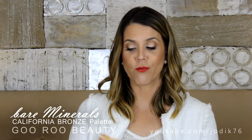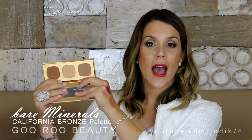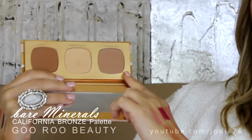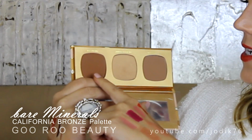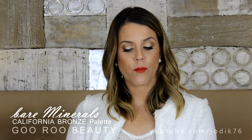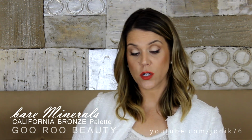Contour palettes are just the thing right now. It's a real craze, isn't it? Comes in cardboard packaging, very slimline, nice for travel, and you've got in here a lovely range of 3 shades. You've got a really nice cool toned matte bronzer called the Ocean View, a really nice shimmery highlight called the Shining Moment, and the High Dive, a warmer bronzer there. Really have been impressed with that. I've used it a couple of times now and would absolutely recommend it.